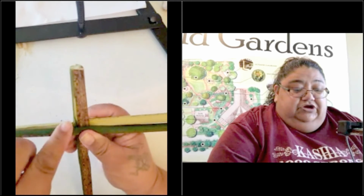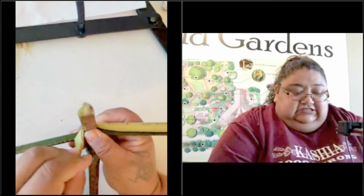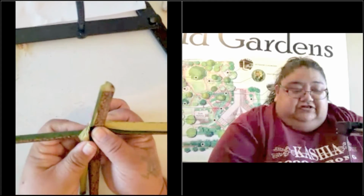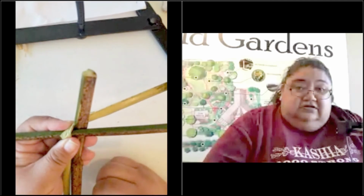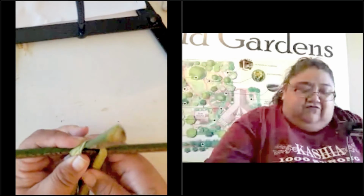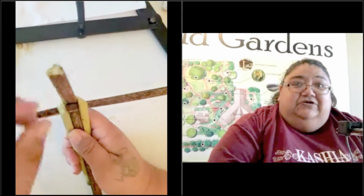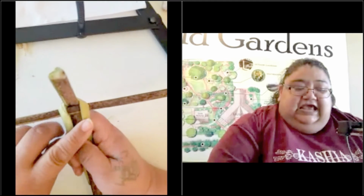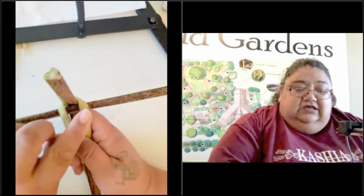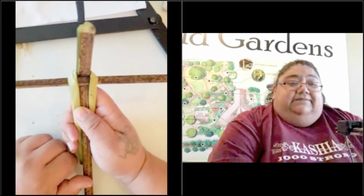So we're gonna take this back one and we're going to fold it over the front. And we're gonna take this side and fold it over the front. So you can see its beak is starting to move forward a little bit. And then I have this one, and then I have this one in the back. Are we ready for the next step?